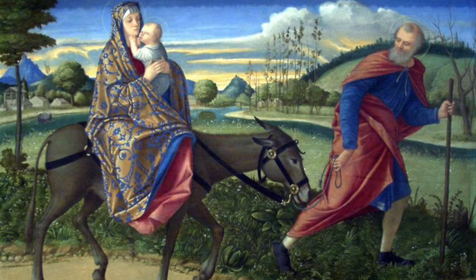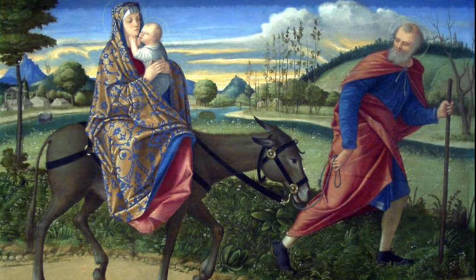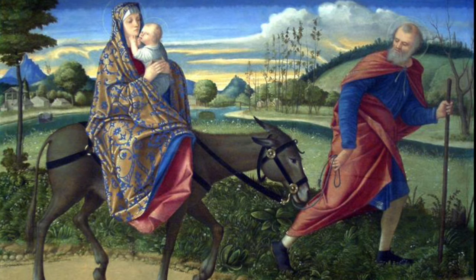This is the Flight to Egypt, captured by Vittorio Carpaccio. Again, another Italian. He painted about the same time as Lotto. And instead of Bethlehem, he is recalling for us the journey to Egypt. You'll remember this from Matthew 2.